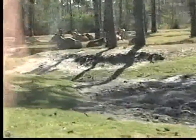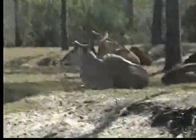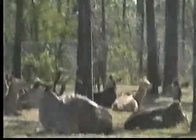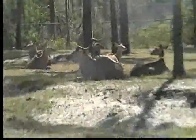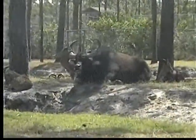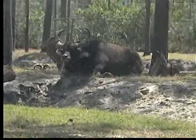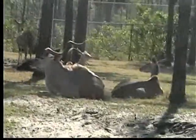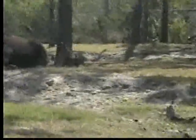The greater kudu is one of the most beautiful species of antelope in the world. Native to the bushlands and woodlands of central and southern Africa, kudus are browsers that eat the leaves and shoots. These horns can reach 6 feet, but do not prevent kudus from getting around in the dense brush of their environment. They simply tilt their chins up, laying their horns flat against their backs, and then move easily through the wooded habitat. Look at that. The country of northern Africa.